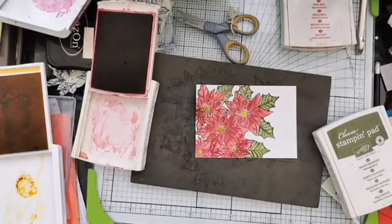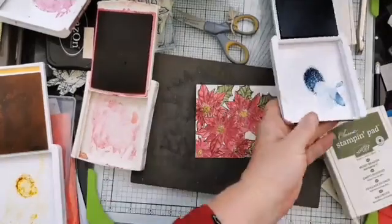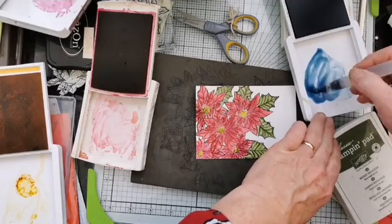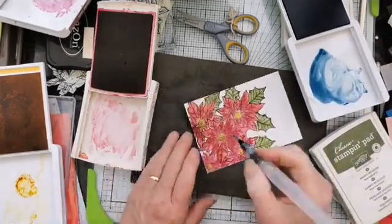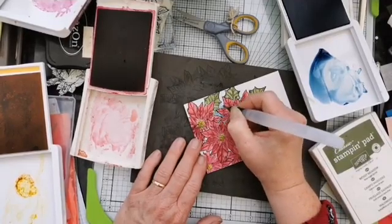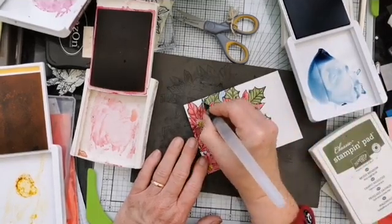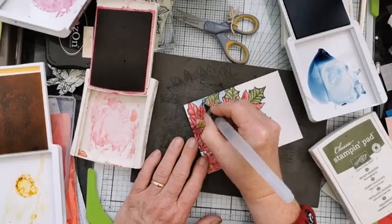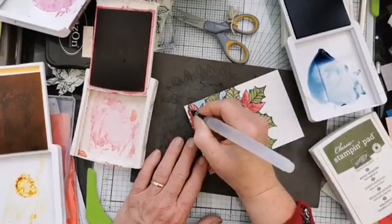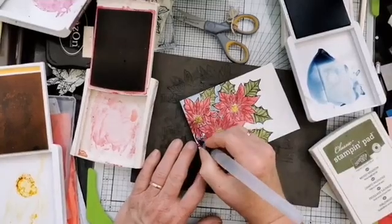Now I have grabbed some Misty Moonlight because I'm going to add some water into there. I am going to water that down quite a bit. And I'm just going to come in between here, and add in a bit of blue background.